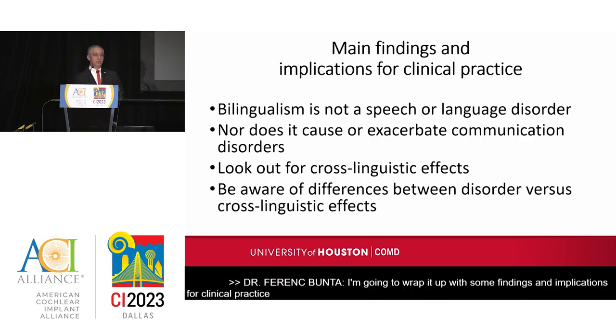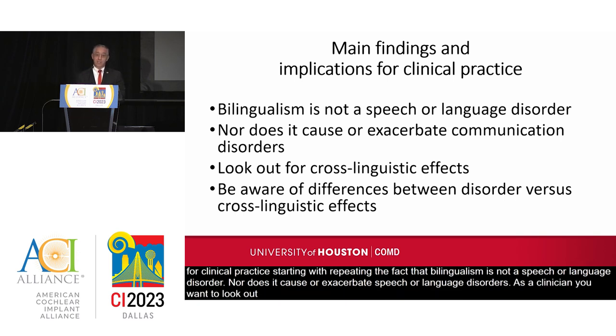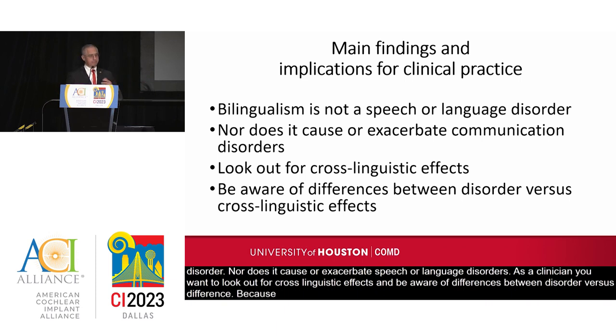All right, so I'm gonna wrap it up with some findings and implications for clinical practice, starting with repeating the fact that bilingualism is not a speech or language disorder, nor does it cause or exacerbate speech or language disorders. As a clinician, you want to look out for cross-linguistic effects and be aware of differences between disorder versus difference, because sometimes some elements may be overlapping.